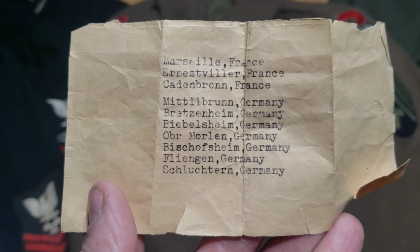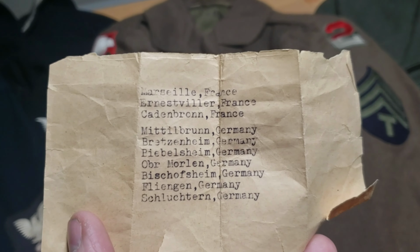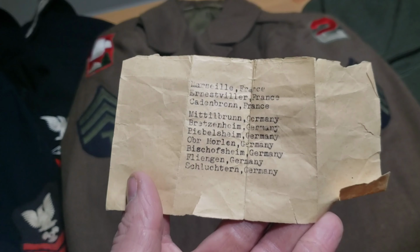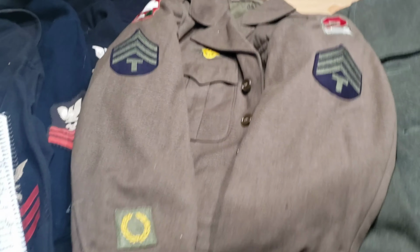So I'm pretty sure these are probably cities that the 70th went through, Second Army and everything. So really, really cool. I wish it had the soldier's name on it, but really cool to have those cities listed there tucked in the pocket. So that was a really cool find.